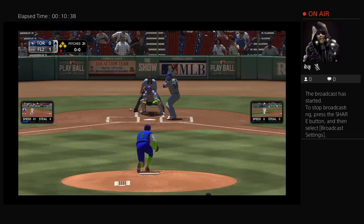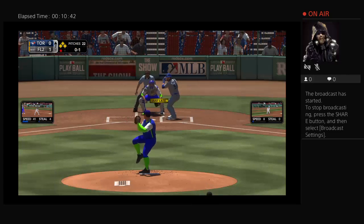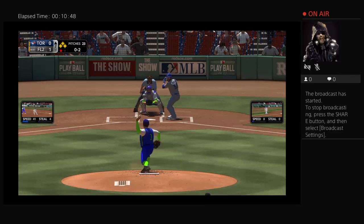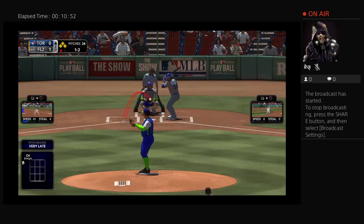Here comes the first pitch. Takes a knee-high fastball. Getting that first pitch strike is really important when you're dealing with the bases loaded behind you. Good job to give himself the advantage there. A 1-2 count to the Blue Jays signal caller.